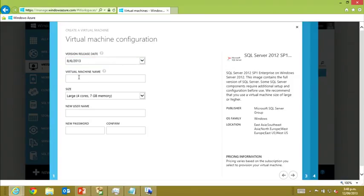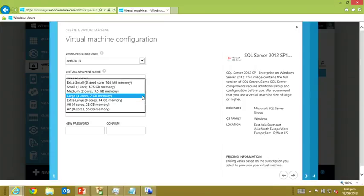We set a machine name. We set a size, so you can define how big you want this virtual machine to be. Extra small is a single shared core, which means you basically don't have a dedicated core. It's being shared amongst many other boxes, and 768 megs of RAM. That's the OS and SQL, so it's how much RAM is actually in the virtual machine.